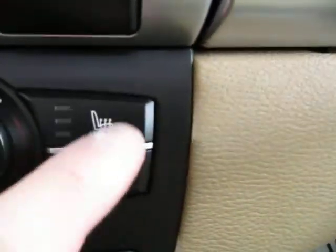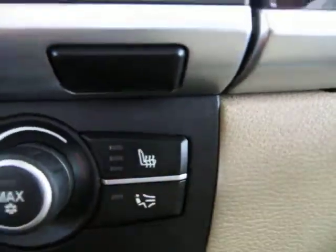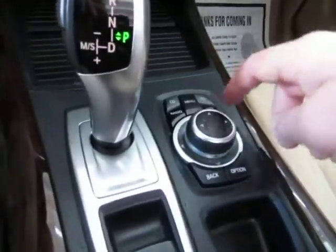You got heated seats, high, medium, low, and off. All right, pretty much this little wheel here controls everything. And let's go ahead and put on some music here. Let's go to the radio.